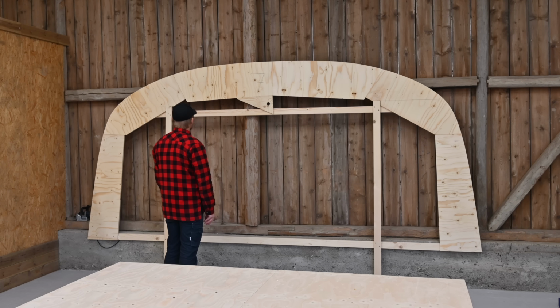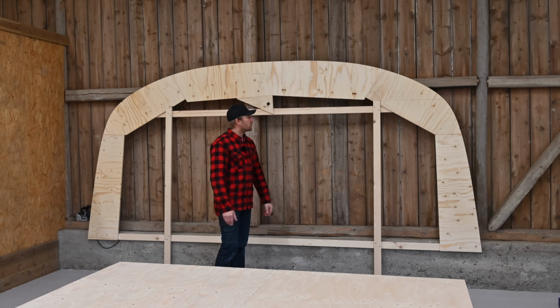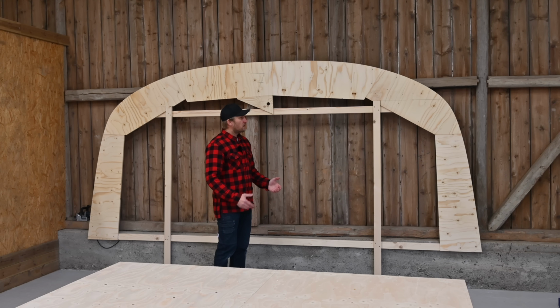Yeah, so on with the next one. There's only 21 to go, so I hope I can finish all of them within a week or so.